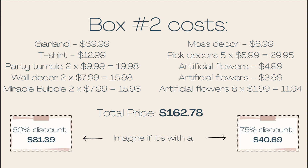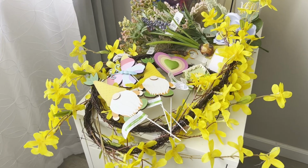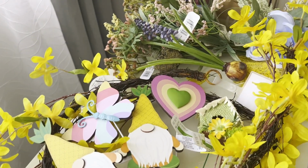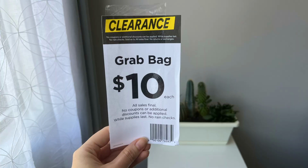But comparing the boxes, box number 1 wins this fight. My son likes box number 2, but for me personally, both boxes are equivalent. I found a lot of useful things for my future projects, and I think $20 is worth it. I also want to add that you cannot use coupons on the grab bags and everything is non-refundable.